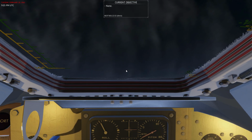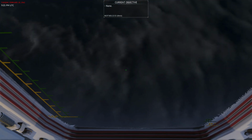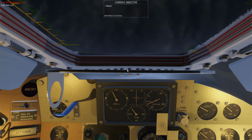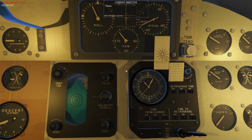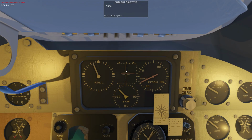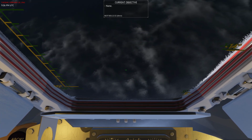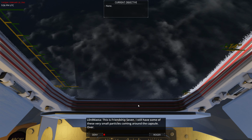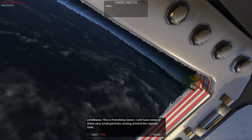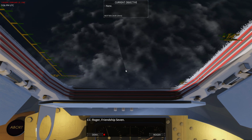Particles are gone now. That was the last one. Get out of here, you little gadgets. This is Friendship 7. I still have some of these very small particles coming around the capsule, over. Roger, Friendship 7.